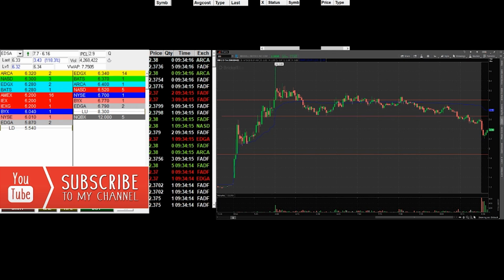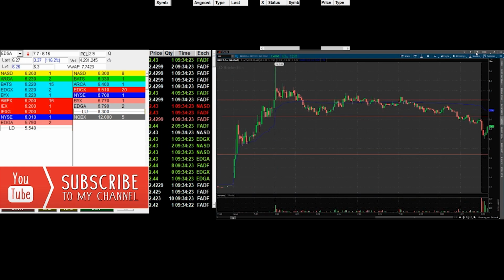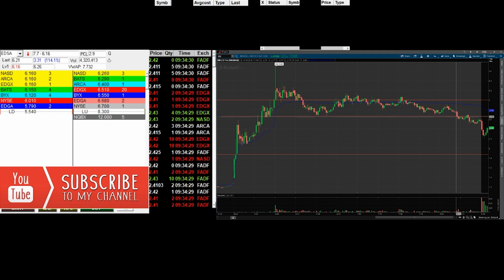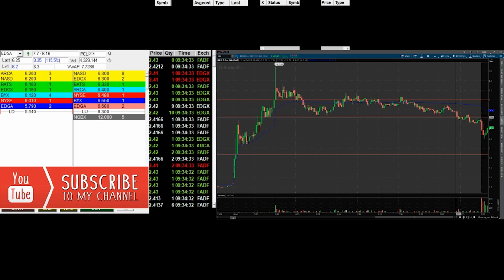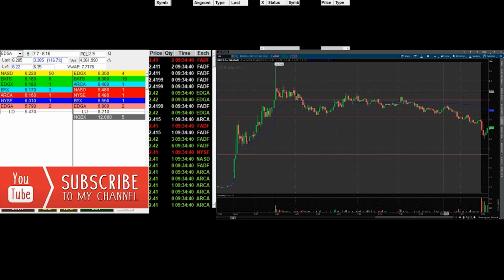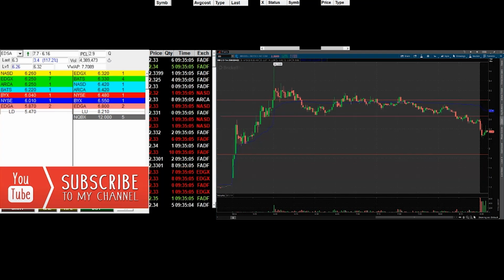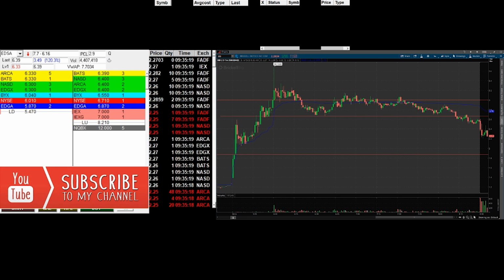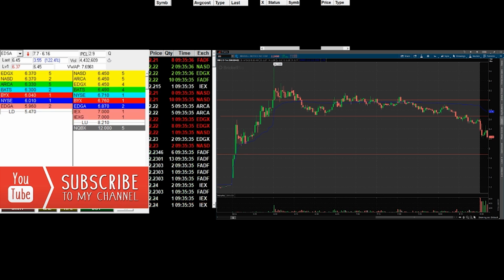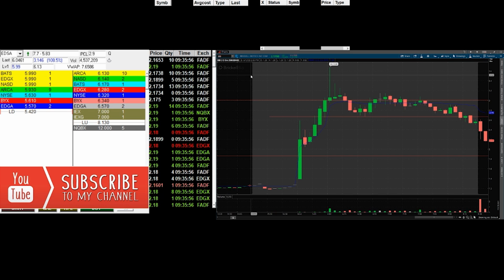BBI is giving us that bounce right now. Remember, it's rotated its float already. I'd appreciate a pretty good bounce here. Just more selling pressure. This is just straight panic though. I'm not going to chase that.